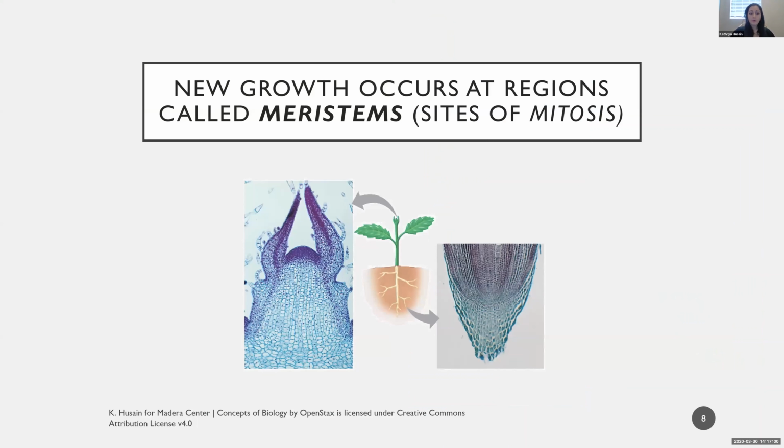When we're thinking about growth occurring, we're thinking about these specific sites called meristems. Meristems are sites of mitosis. So you should know that a meristem is a region of the plant where there's a lot of new cell growth, a lot of mitosis taking place. There's one of these at the shoot of the plant. And so those are cells that are being built up on top of the plant and growing upward.